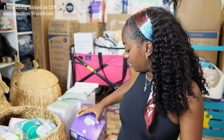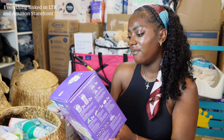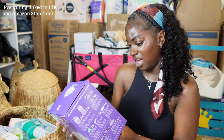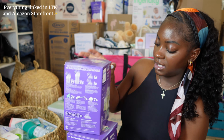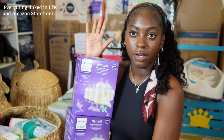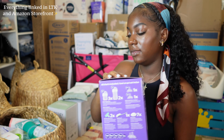But because of that, I didn't really register for a whole bunch of bottles, but I did register for these, and these are the Philips Avent Natural. I guess they're just called the Philips Avent Natural. I don't know. And I think these are the glass ones. And so I got 2 of these. One of these was gifted to me through the baby shower, and the other was gifted to me through Babylist, which is the registry that I used.